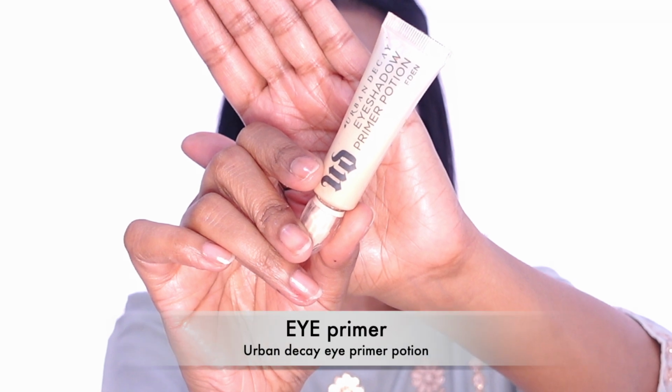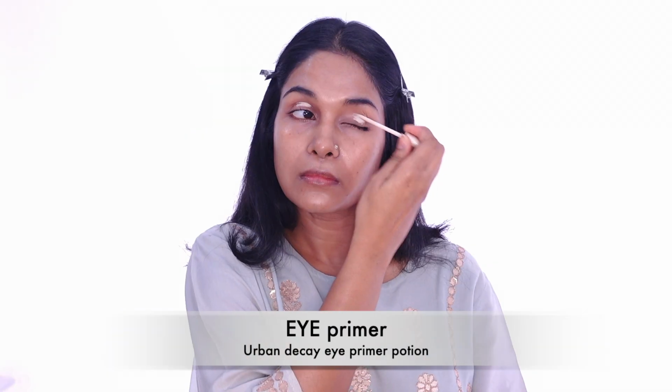At this point, I will also apply the Urban Decay Eye Primer Potion in the shade Eden to prime my eyelids. While applying makeup, I always wish to begin with my eyes first to prevent any potential eyeshadow fallout from ruining my foundation, and I frequently forget to do so. I remembered to do it today though.